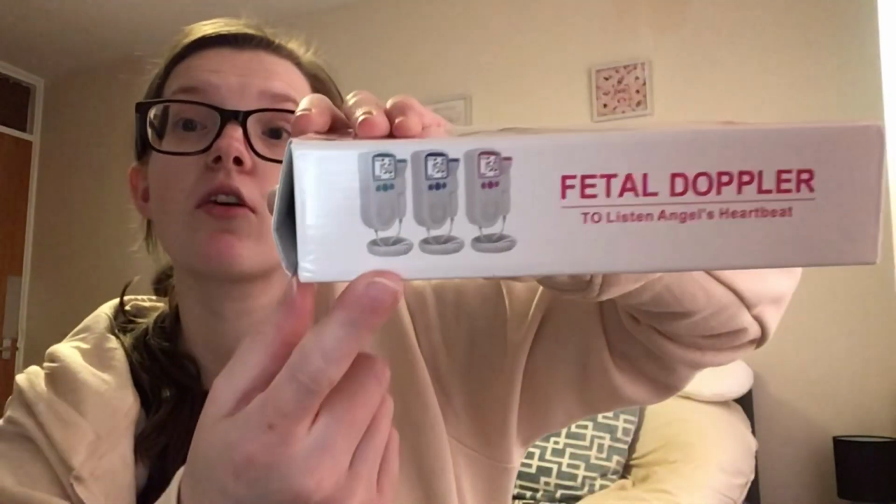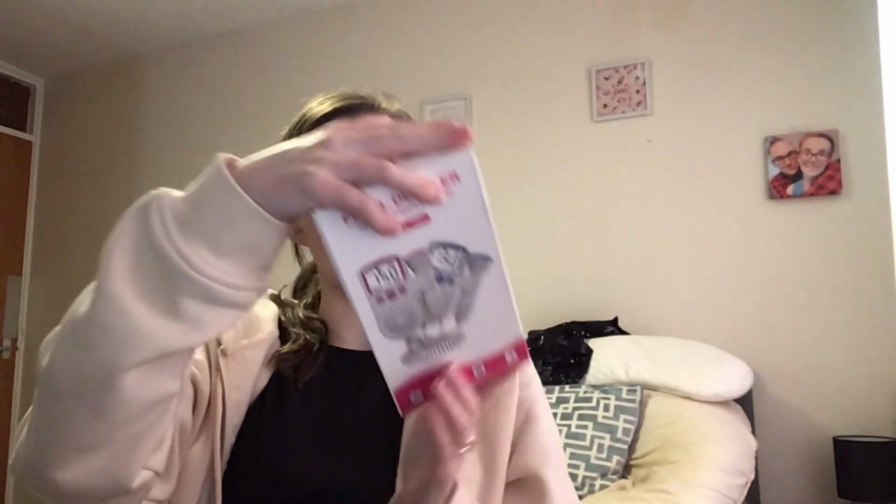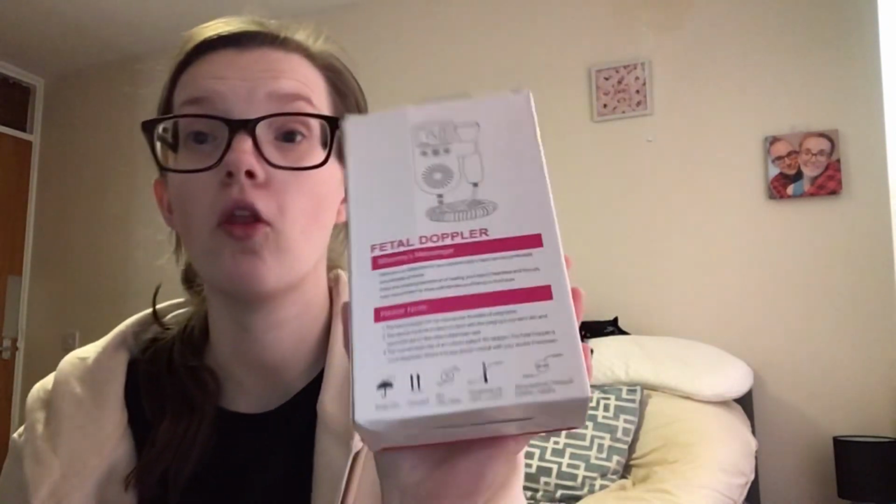Now these come in 3 different colours, red, blue, green, and then a colour screen. And this is what the other colours look like on the side of the box, and then it comes up with information on the back of the box. So it comes up with Mummy's Messenger. It says, now you can safely listen to your unborn baby's heart sounds comfortably and privately at home.